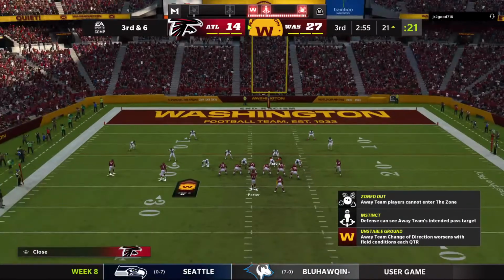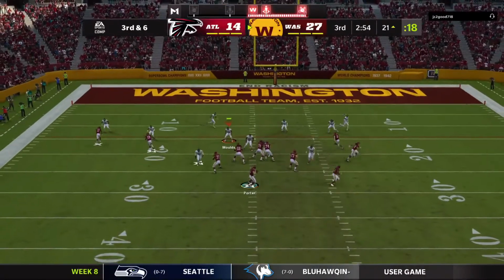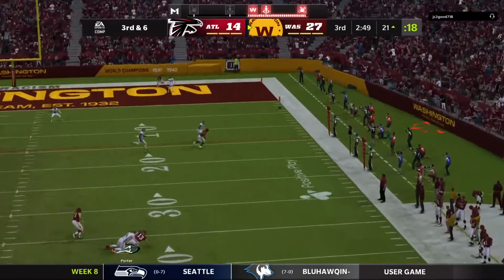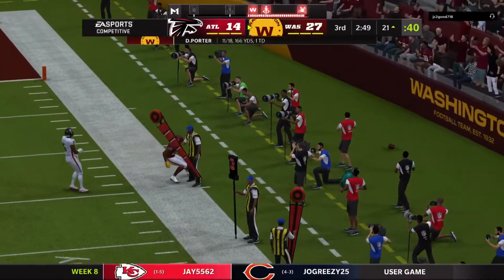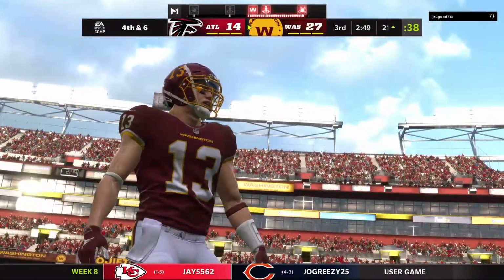much of this great starting field position they had. Here's 3rd and 6. Looking to throw. Porter. Flush to his right. And he'll just get rid of it. They certainly had good starting field position on that drive, but couldn't do anything with it after 3 plays.